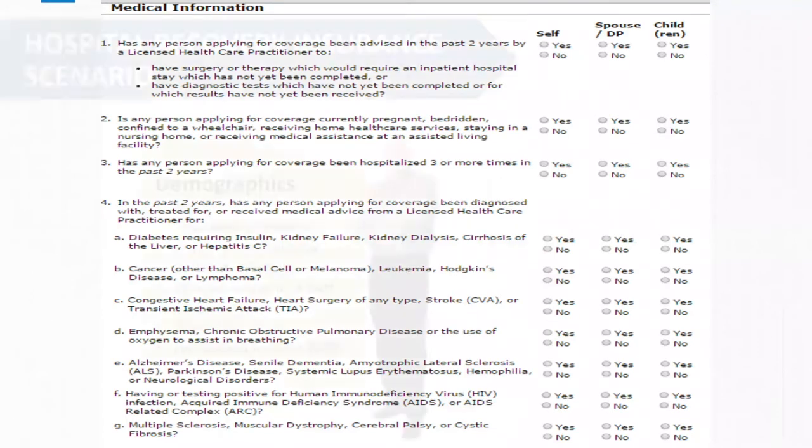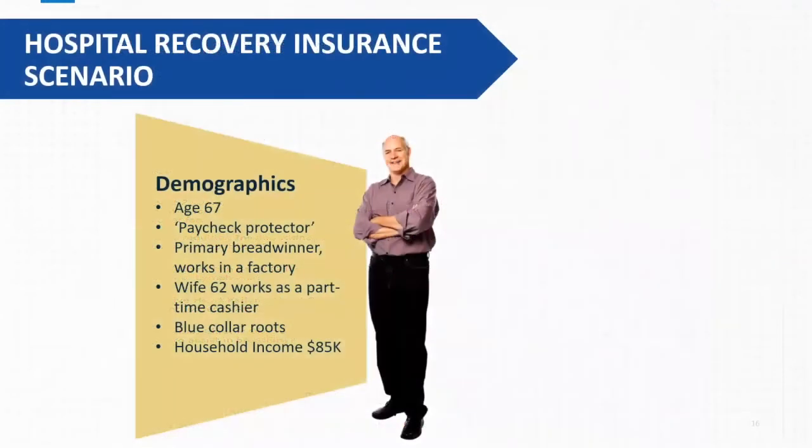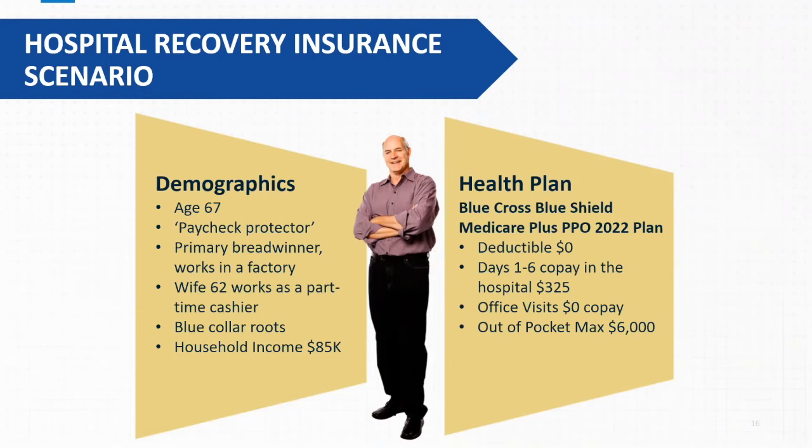Great for income and lifestyle protection, how it works. So now I just want to briefly go over a little scenario on how our hospital recovery can help your clients and beneficiaries. Let's look at my main man, Mike here, age 67, paycheck protector, primary breadwinner, works in the factory, wife 62, so he has his own Medicare Advantage plan, works as a part-time cashier. Household income is $85,000. Here's his health plan, 2022 Medicare plus PPO plan.